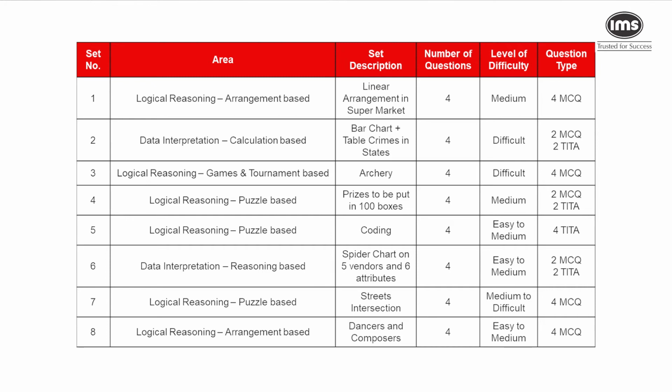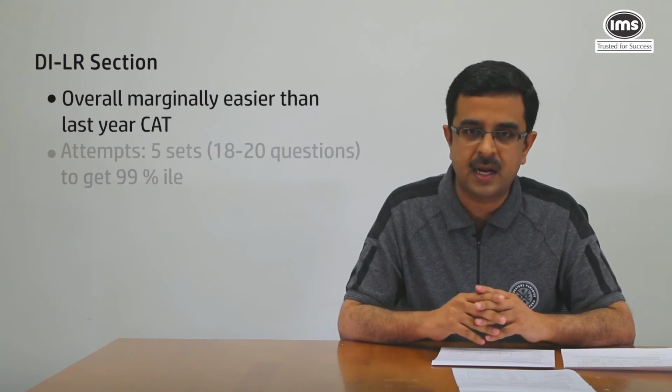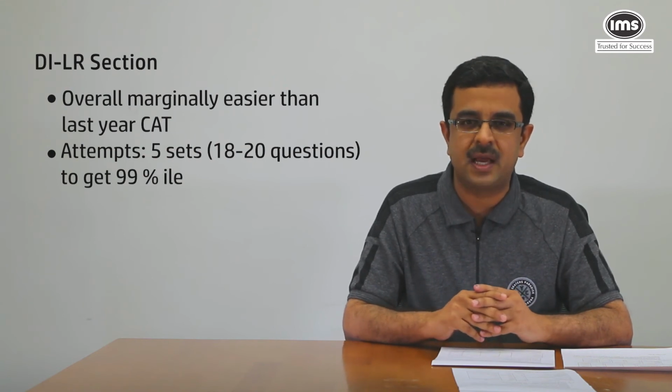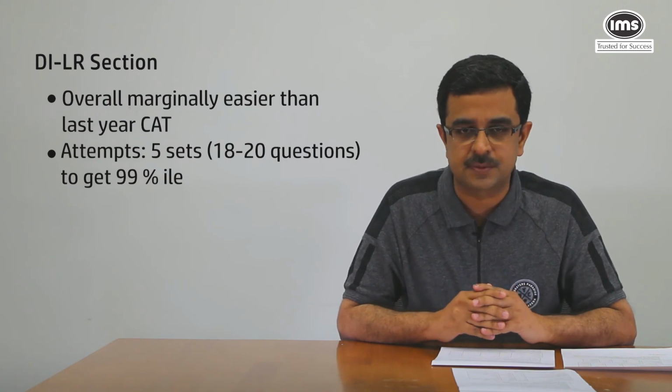And the last set on dancers and composers was also comparatively easier, right, so an easy to medium kind of a set, which was an arrangement based logical reasoning set, having all 4 MCQs. So some of these sets that could definitely have been solved were the ones based on spider chart, coding and dancers and composers. Overall, the section was marginally easier as compared to the last year CAT. An attempt of around 5 sets, right, with around 18 to 20 questions in this section with an 85% to a 90% kind of an accuracy should see your percentile being in the vicinity of about 99 in this particular section.